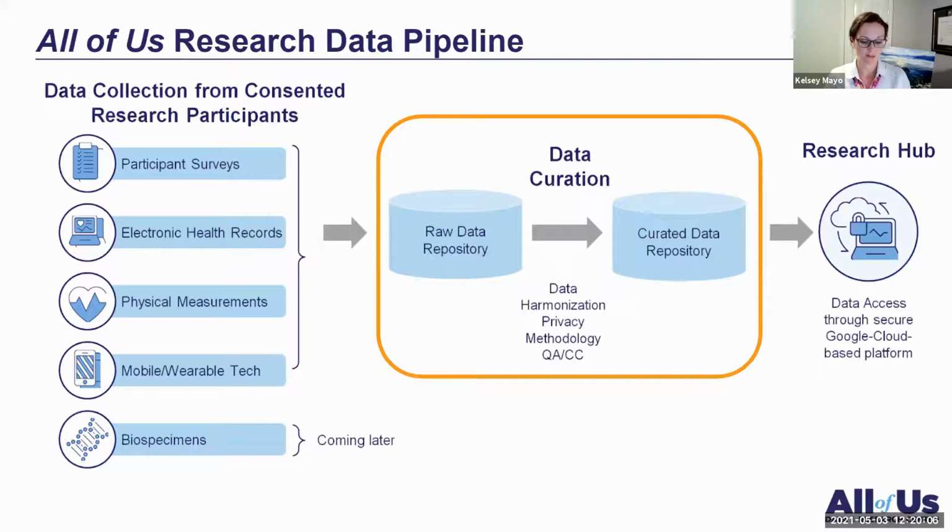This is due in part to the fact that we know not all of our participants may have electronic health records or records which are available to contribute as part of the program, but there's still some very key anthropometric data, height, weight, blood pressure type information, which is so valuable for research. And so many of our participants have contributed these physical measures.